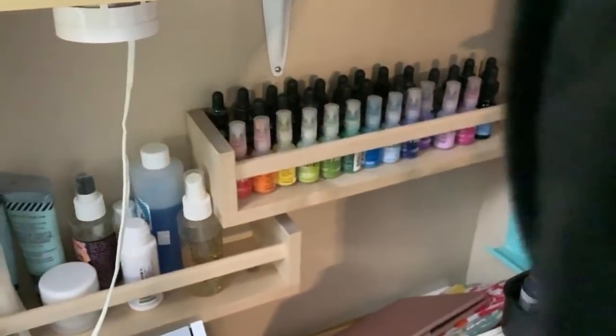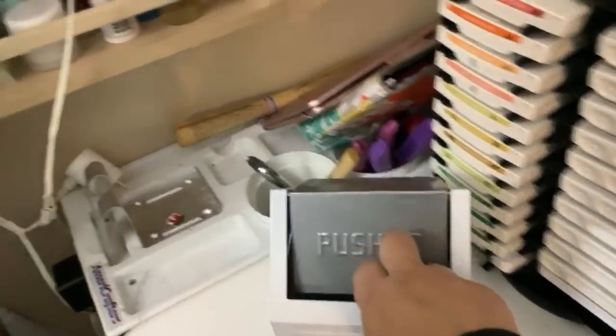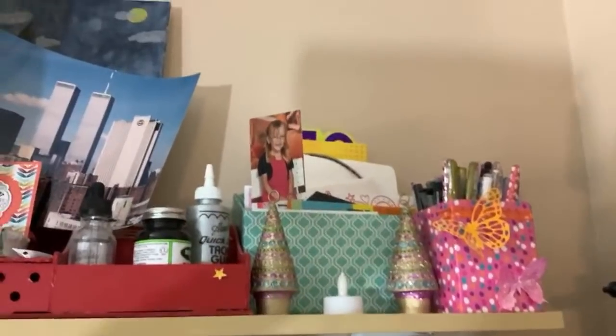I know, the trash can's cute, that's why I couldn't resist it. It's so tiny. But it's good, like, if you're sitting at the desk and you're doing, like, crops and stuff, little pieces go in there. Those in there. And then up top again, oops, got my hand in the way. Just miscellaneous pens and glues and things like that.